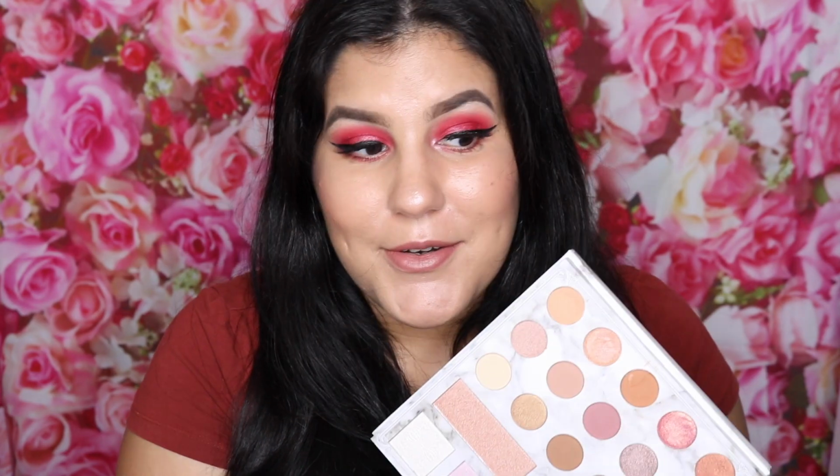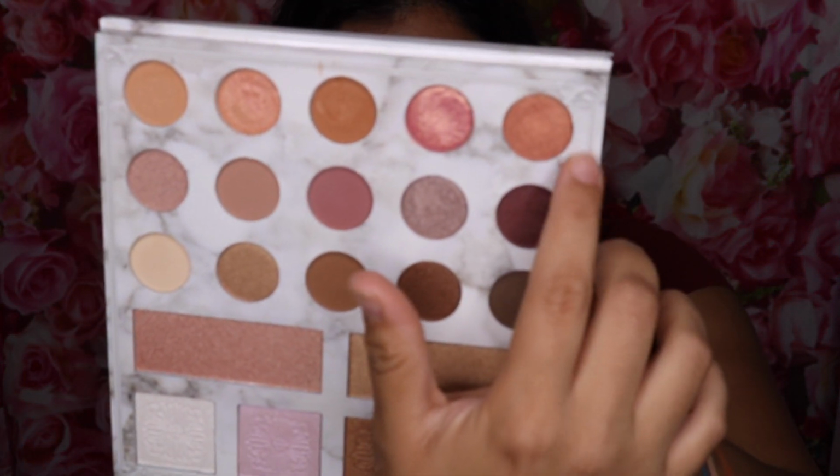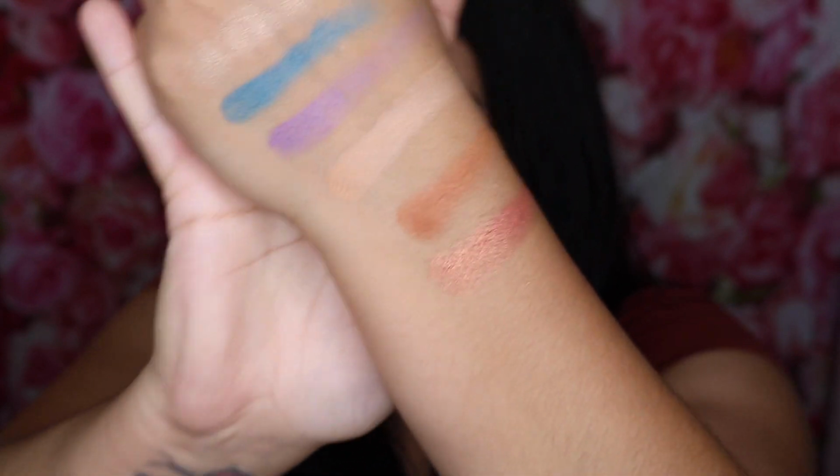So now let me think about what shadow I'm gonna try to pan. You know what? I'm gonna go in with a shimmer. So the shadow that I want to try to pan from here is this shimmer right here. It is so beautiful. That is the shimmer right here from the Carli Bybel palette.